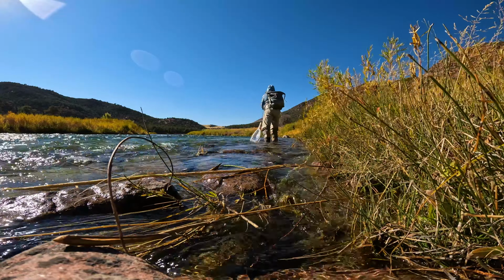Right behind that rock up there. As soon as I turn the video camera off. Another beautiful little brownie. So awesome.